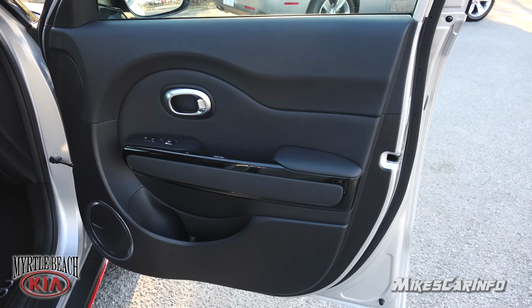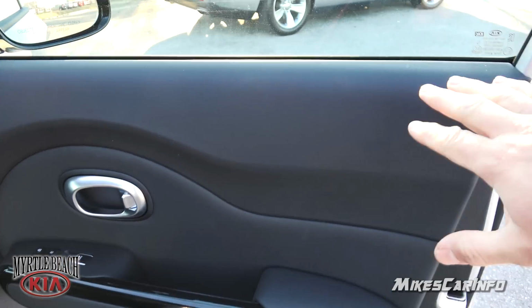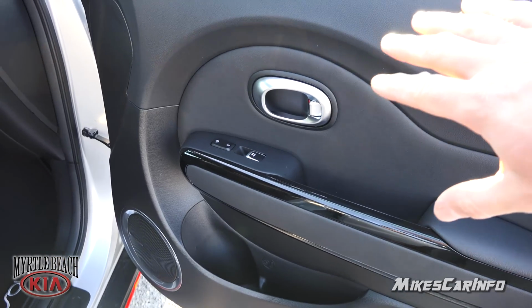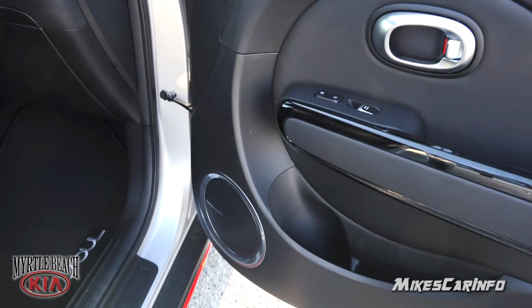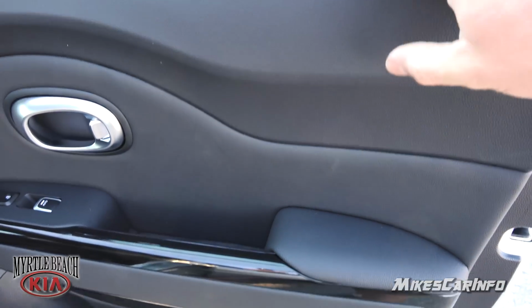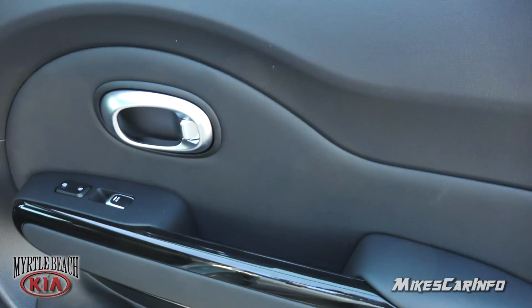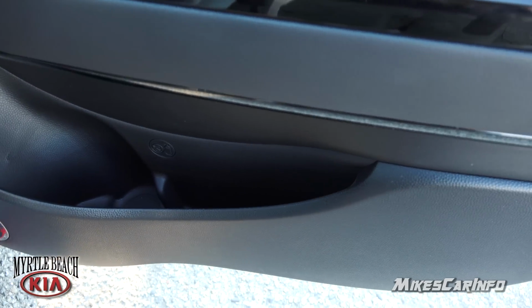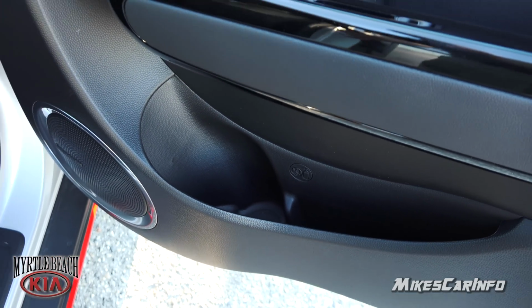Okay, so here's the inside of the passenger door, and it's pretty much all black. You have the gloss black there. The only thing not black is your handle and the speaker bezel. But soft to the touch all around here, around your arm, all the way up into this area as well. Very large pocket in the bottom for whatever you want to put, but it also accommodates a water bottle.